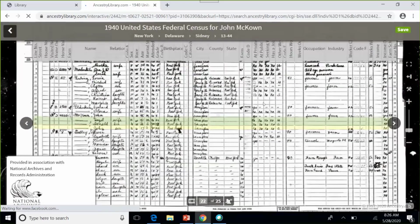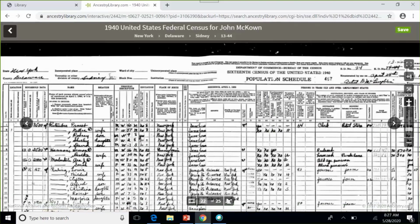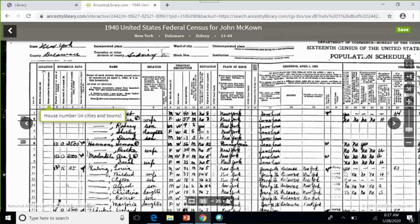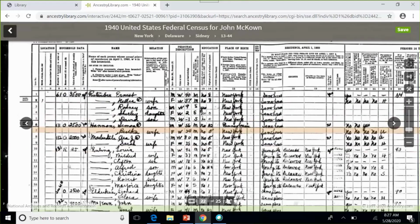We're going to start at the top of the census, where you can see here is the state is New York, the county is Delaware, and the town is Sydney. And we can see here that the census was enumerated on April 24th, 1940. So this is the day that the census taker came to the home to get the information. You'll see the different columns underneath that with location, household data, name, relationship, etc. Now we're going to scroll down to the family of John.